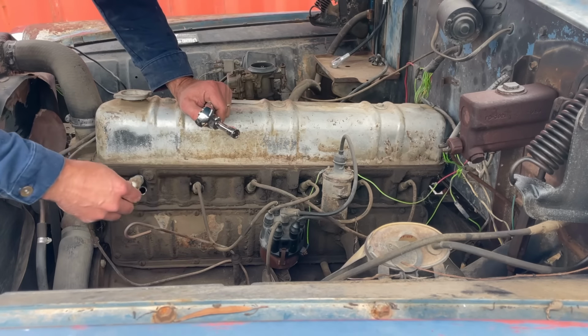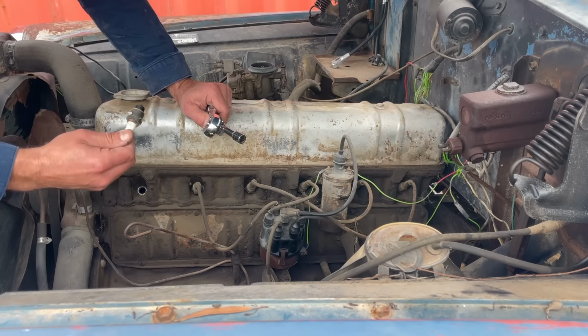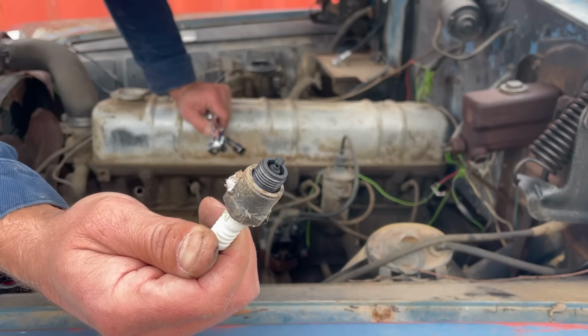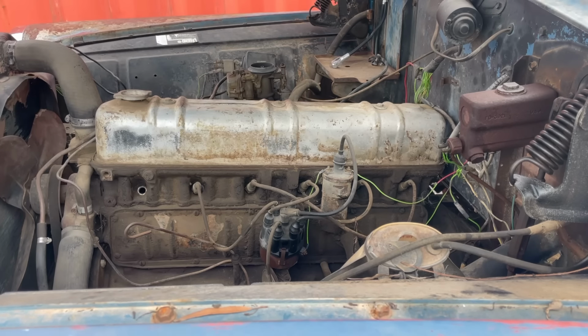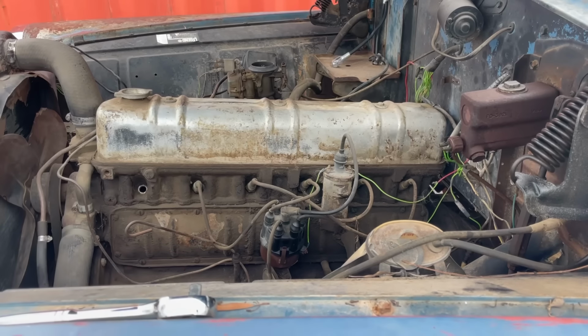Okay, got some AC Delcos, R45s. No rust at all. Pretty carboned up, like pretty bad. So I'm going to hopefully pray that I ordered the right spark plugs. Let's check it out.